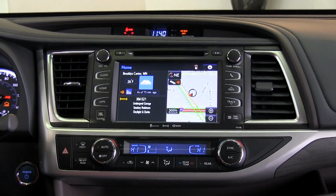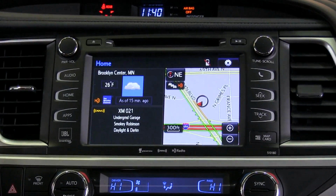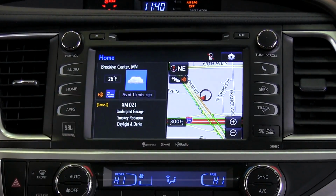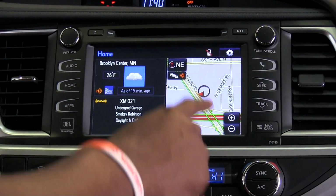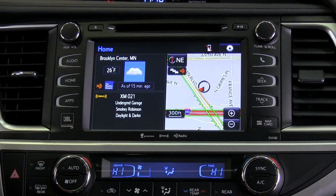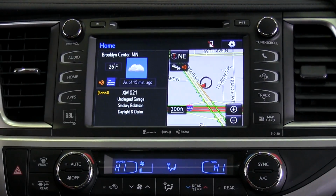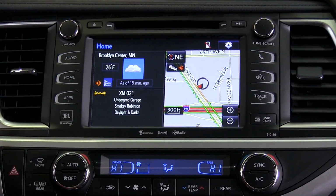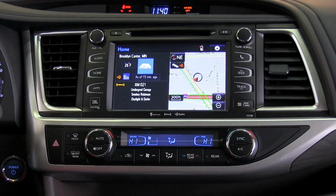In here we have our 8-inch touchscreen. It's a little bit smaller in some of the entry-level models, but gives us a ton of information. As you can see here, our typical home screen where we can customize it and have navigation, our radio, as well as weather showing right on the screen. Again, big buttons to make adjustments on the fly without having to spend too much time trying to figure it out.